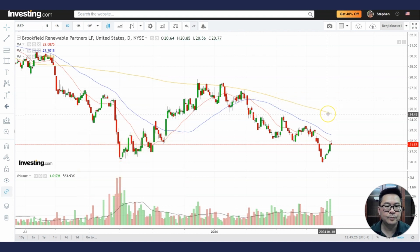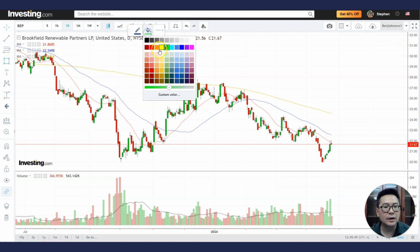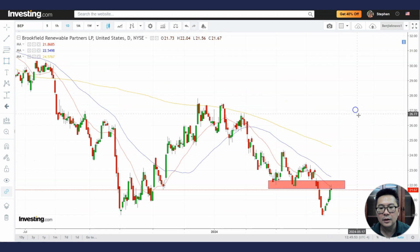Now, one thing you have to realize is this: if a stock is below the 200 MA, you should not be touching the stock. Right? It's usually a bearish stock, and you should focus on shorting the stock if it's below the 200 MA and if the 200 MA is declining. Right now, it has broken below the support area. Let me just draw this support area.